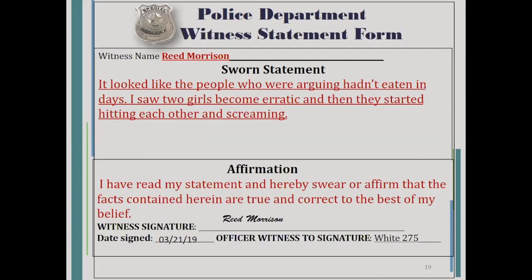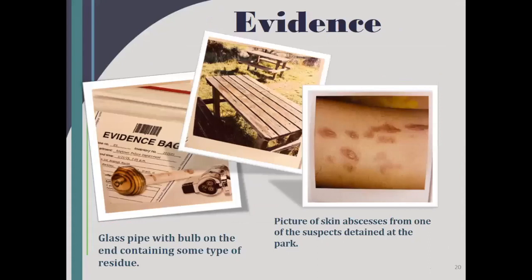Second witness statement, it looked like the people who were arguing hadn't eaten in days. I saw two girls become erratic and they started hitting each other and screaming. So obviously in this statement, we want to remember that it looked like they hadn't eaten and that they were erratic and they were hitting and screaming at each other. Here's the evidence that was collected: the glass pipe with the residue and a picture of some skin abscesses from the suspect that was detained at the park.